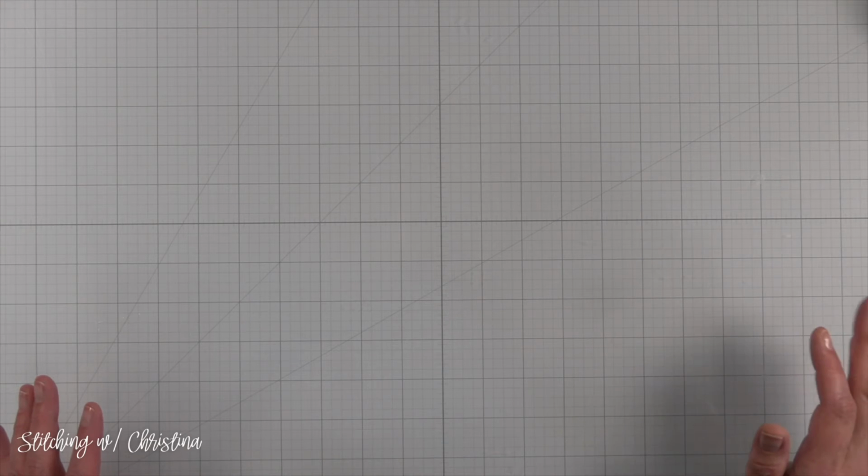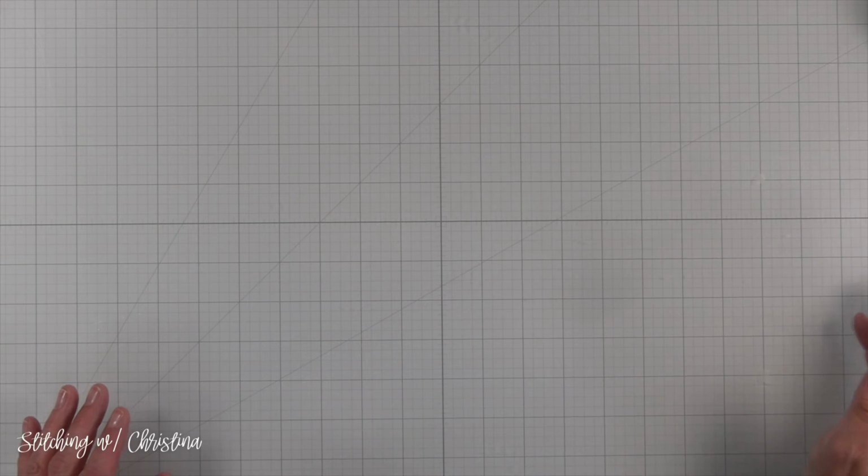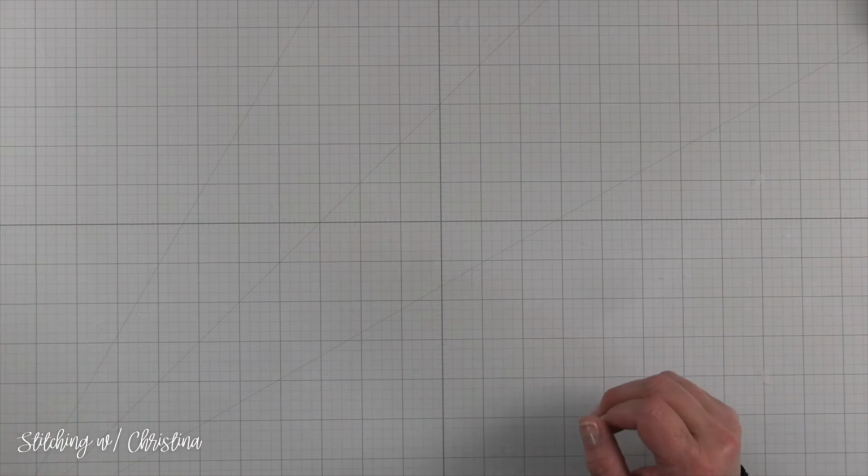All right, I don't know what happened. My front view camera has decided it's not going to connect to my recording software, but that's okay. You don't need to see me. So we're just going to finish everything off from the down view, which is okay because we are just going to focus on what my plans are for stitching next.